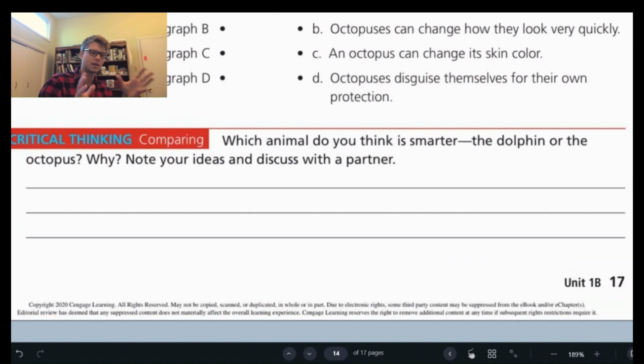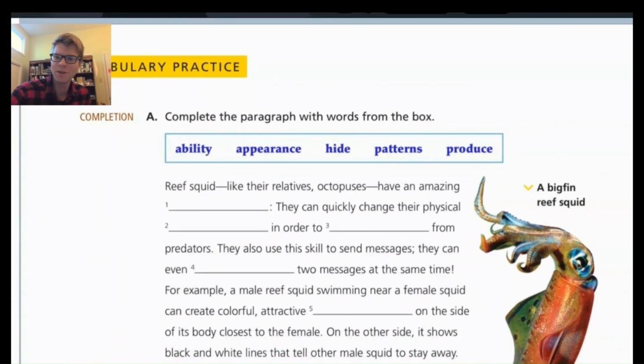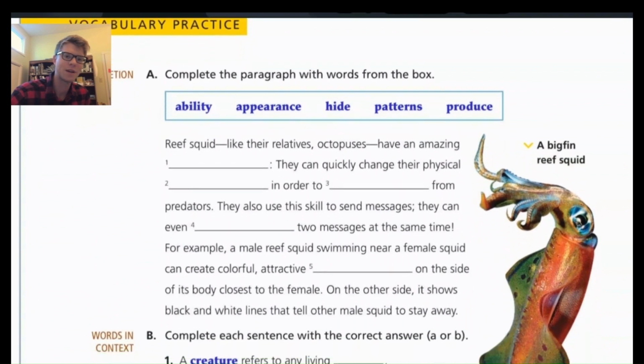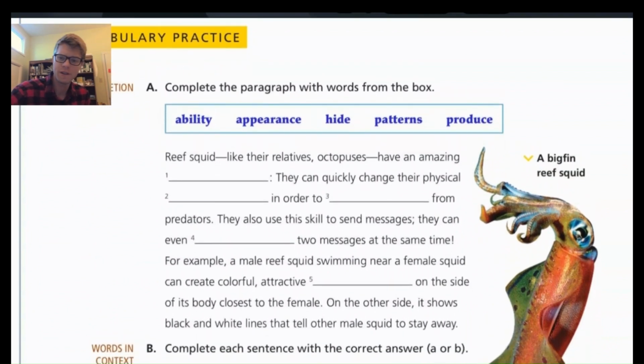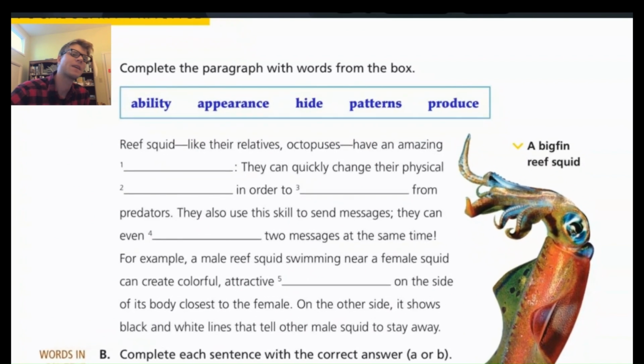What I do is I always give my students the APE method. Answer, provide examples or evidence, and then end your answer nicely. Okay, next page. We're getting through it. Vocabulary practice. I'll read this and you put in your answer.